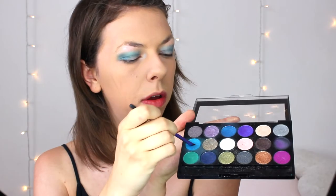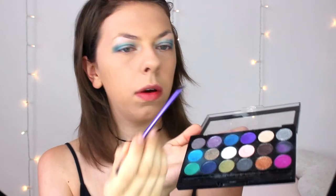So I'm putting the blue on the inner corner and on my crease, just with my finger. I recently did a photo shoot and I did some makeup on a model and my brushes are now very dirty with black. So I'm just trying to get it all off. Turquoise blue and this darker blue in with a detailer brush. And I'm just gonna go underneath my eyelid just to round that all up.